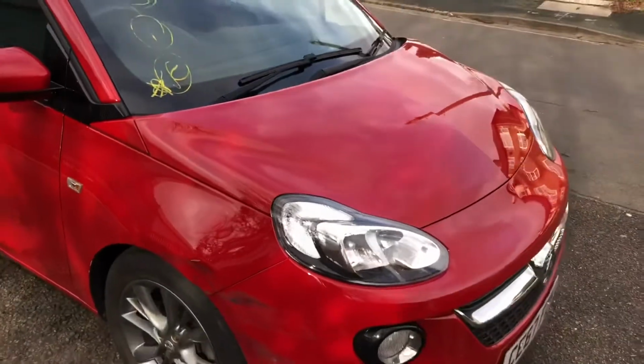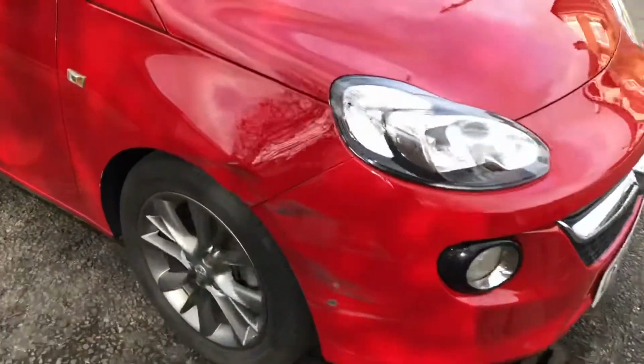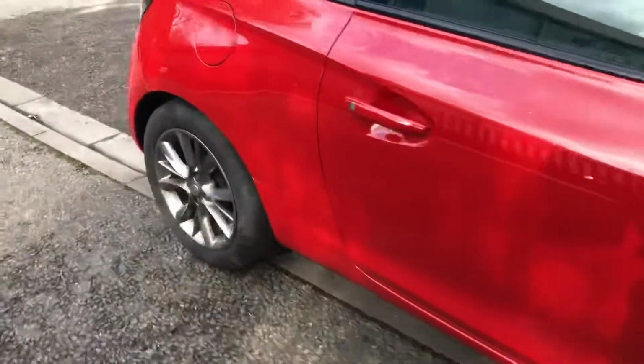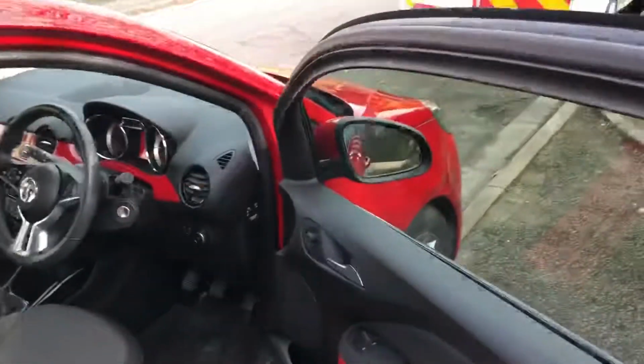In short, the work it'll need is just a paint, not really a repair on the front bumper. That tidied, this tidied, it might need paint, but I don't think so. And on the interior, it is pretty decent as well, it should be.